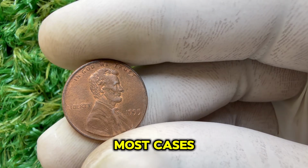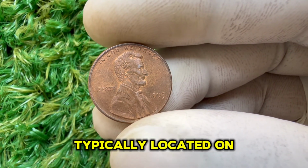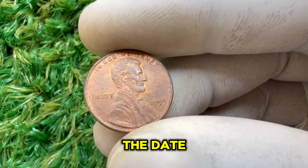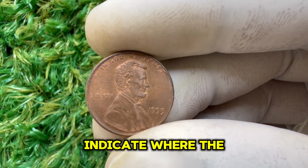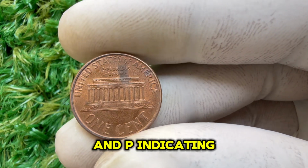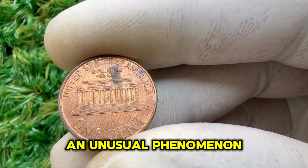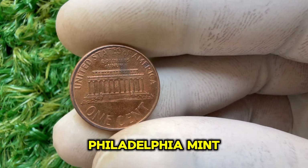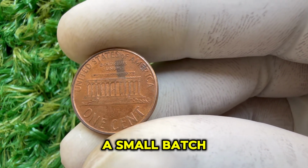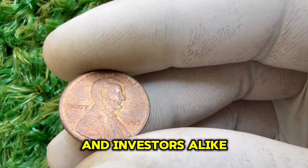You see, in most cases, pennies minted in the United States feature a mint mark, typically located on the obverse, under the date. This mint mark is used to indicate where the coin was produced, with D standing for the Denver Mint and P indicating the Philadelphia Mint. In 1995, however, an unusual phenomenon occurred at the Philadelphia Mint. A small batch of pennies was struck without the mint mark, and it is this rare mint error that has captured the attention of collectors and investors alike.